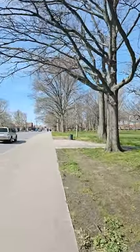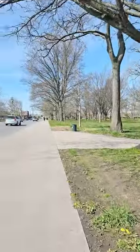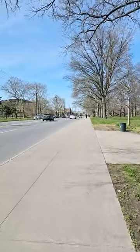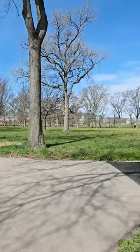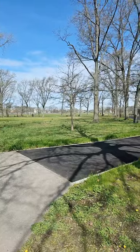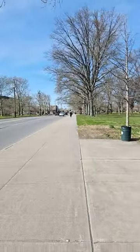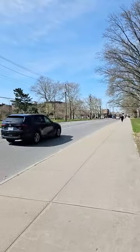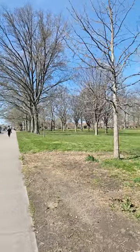Marine Park, the athletic field side. You can picnic here too. And there's a baseball diamond way back there. They have cricket, football, baseball, whatever else. I'm sure you could play volleyball. I'm sure I've seen volleyball played here. See, they're playing baseball over there.